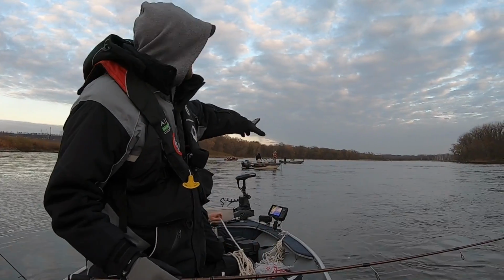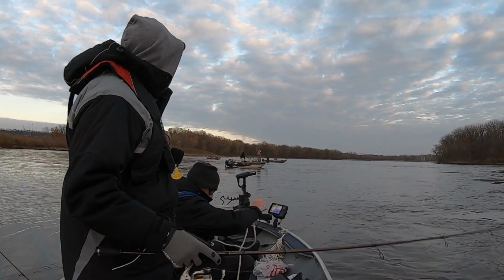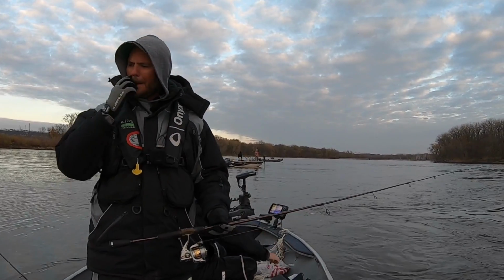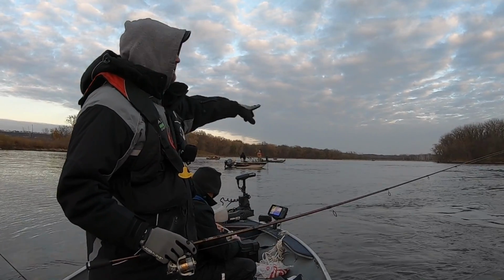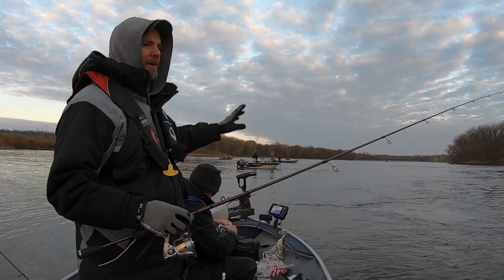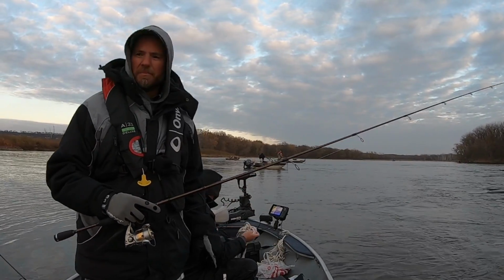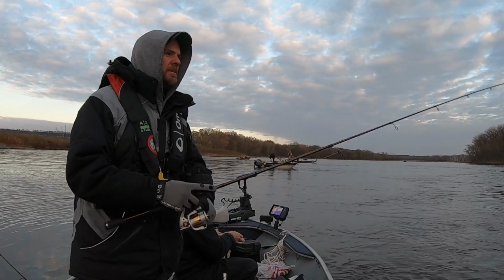But you can kind of see through here, this is why all these anglers are downstream of us, because they're on a current seam. It breaks off into more of the channel through here. And you'll see some guys troll up here using three-way rigs. I guess it's called a Dubuque rig in some places, maybe in Dubuque.